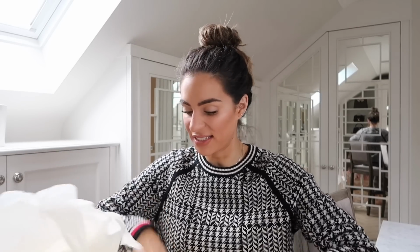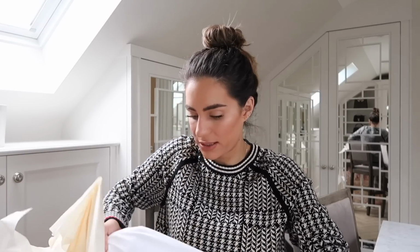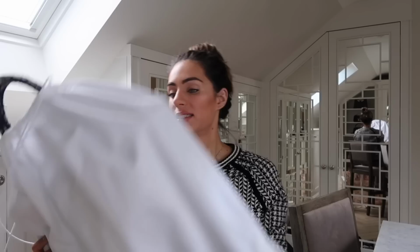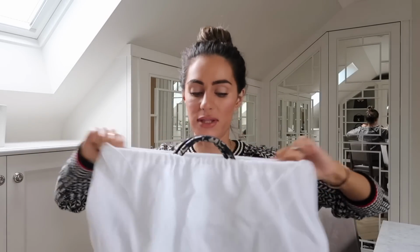Inside the box we have the tissue paper, like so. And I'm going to probably tear it to shreds. Yeah, we've just torn it to shreds, it's fine. Oh, it even comes in a dust bag. I was not expecting that. Oh, okay, let's just pop this on the floor. And then, I'm sure you can see the handle there.